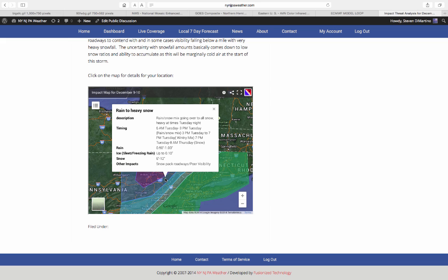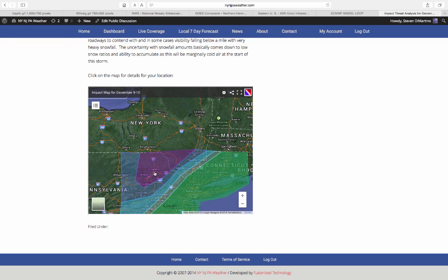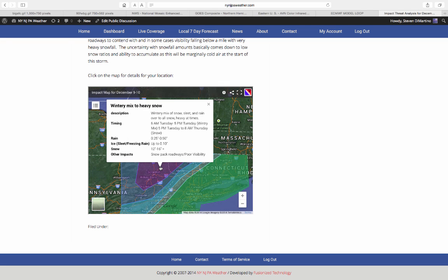And then far northern interior, now we're getting into northeastern Pennsylvania, we're looking at basically the same setup, just a faster transition to snow. So a 1/2 inch to 1 inch of rain, up to 1/10 of an inch of ice, and then 6 to 12 inches of snow will be possible with very poor driving conditions expected. And then in the far northern interior, we're talking about Scranton, Wilkes-Barre, and as you head up towards the Mohawk River Valley towards Albany, looking at anywhere from 1/4 to 1/2 inch of rain, because the rain goes over to snow much faster, and over 1 foot of snow will be possible in these locations.